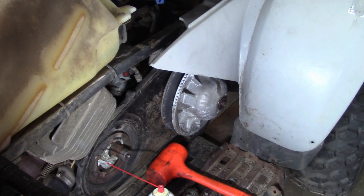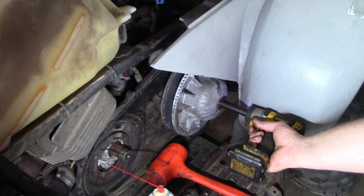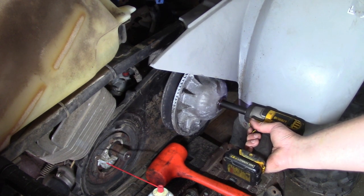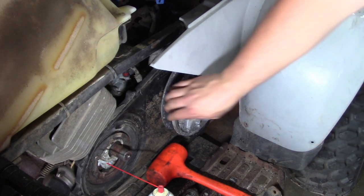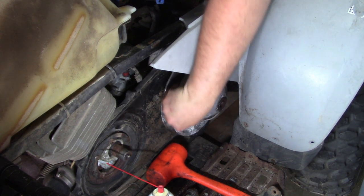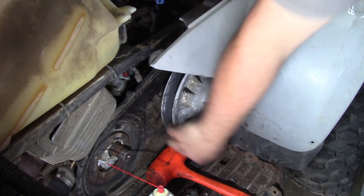About half inch, fella. There you go. Like so. That'll work.